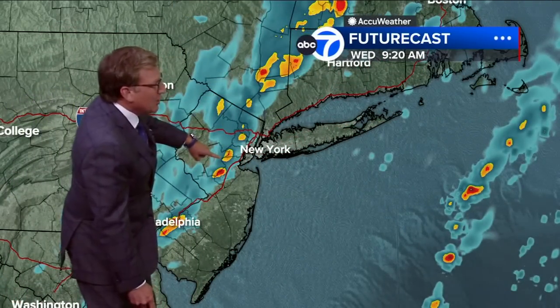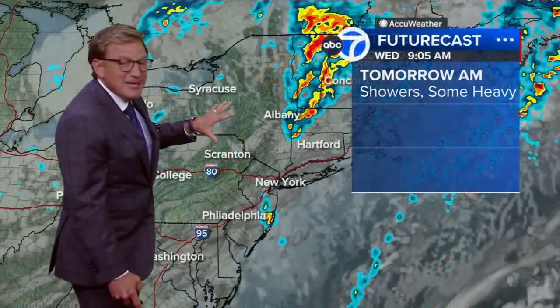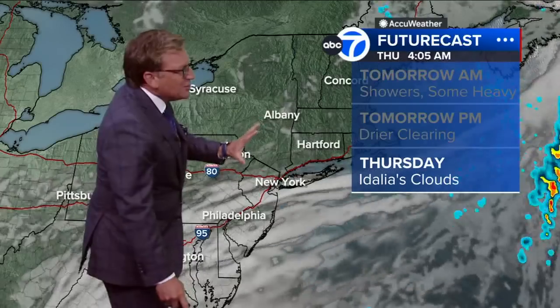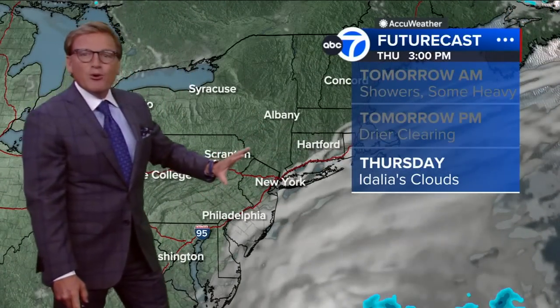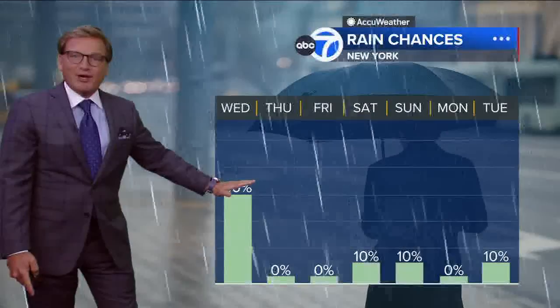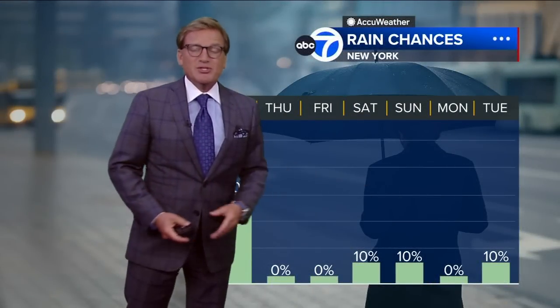Here's one depiction here with broken downpours. That may be a little overdone, as you can see this broken line on this other model here. So I think just showers with a couple isolated downpours. By the time we get to tomorrow night, we clear. And look, Idalia's high clouds could actually be in our forecast on Thursday. After that, smooth sailing into the weekend.